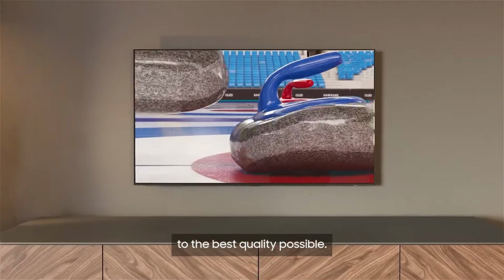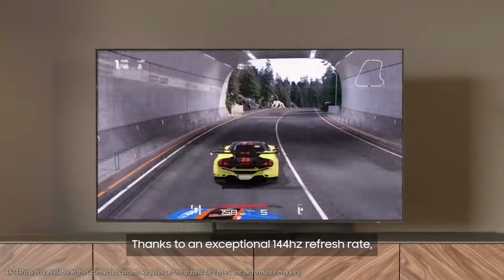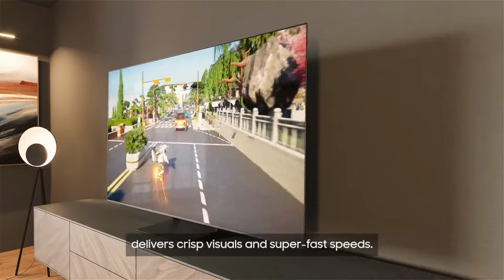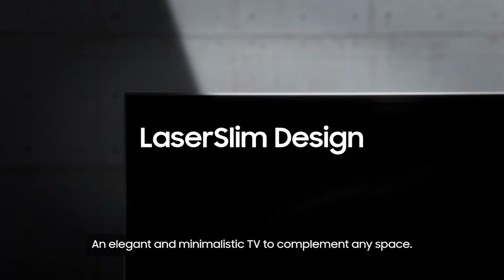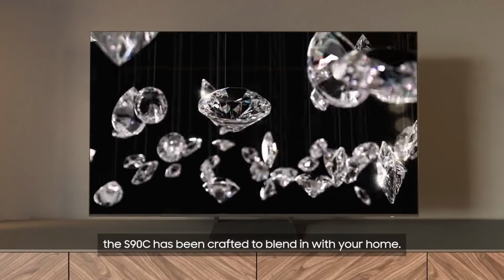Its QD OLED panel has much brighter and more vibrant colors than the WOLED panels found on some other OLEDs. It runs Samsung's Tizen OS smart interface, which is easy to use and has a great selection of streaming apps and games. Unlike some other TVs, the Samsung model doesn't support Dolby Vision HDR, nor does it support advanced DTS audio formats. It does support Samsung's less widely used HDR10 Plus format, which looks just as good as Dolby Vision.